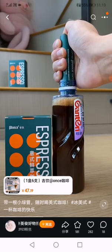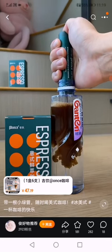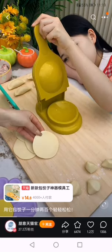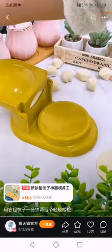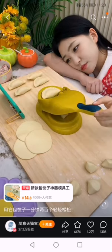So she's got a bottle of water. That's that posh water. That Garmin or whatever it is. And it's a coffee shop. Dumpling maker. Look how they're selling it. Look, it's so easy, I'm bored. And then you turn it over the other way. Dumpling made. Guarantee it won't be that simple.